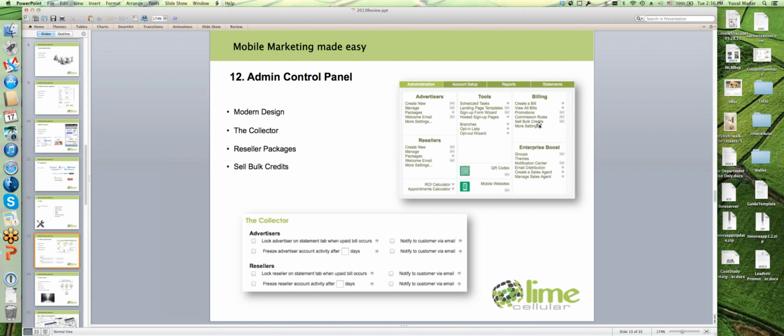You decide on the bulk, like let's say 1,000 credits for $100, and it's kind of like prepaid. They pay, it adds to their balance. That's it. They do it on their own, and you can create a few of them for better pricing packages. The more you buy, the less you pay per credit. So check out sell bulk credit under the billing system as well. Very, very powerful tools.